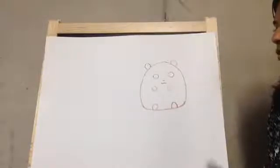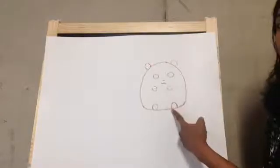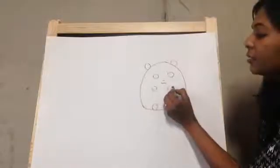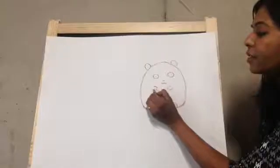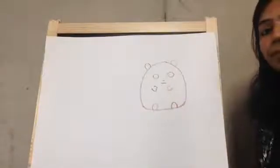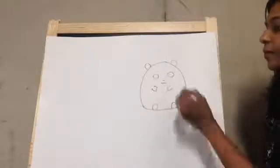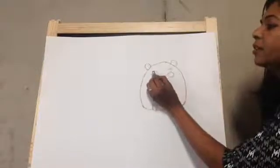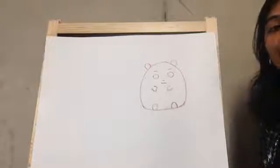So if you are done with the eyes, two little ears, two little toes, we are going to do the tiny arms of the hamster. If you want, you can do the eyebrows as well, just on top of the round big eyes.